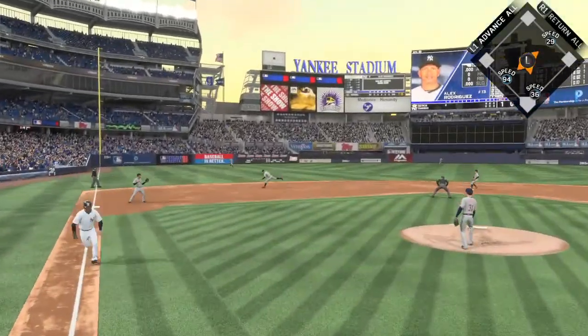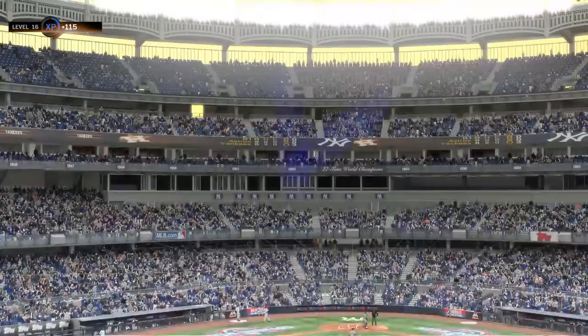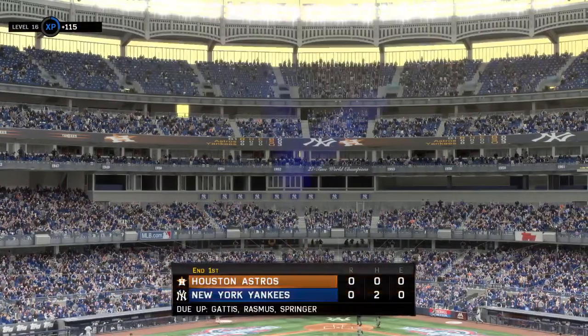Hot shot on the ground to short. Scooped up. Altuve for one. On to first as they get the double play to get him out of the inning.